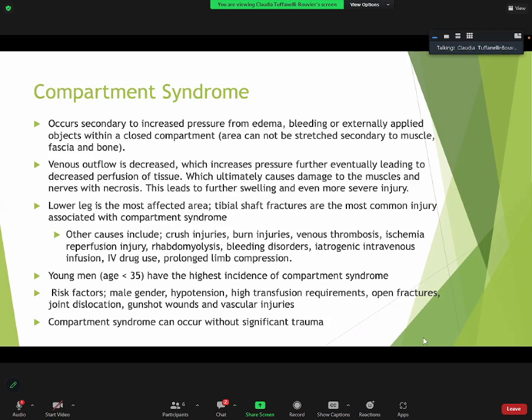The nerves themselves are being compressed. That can lead to a decrease in blood flow to muscles, which will ultimately necrose and die, and that can even worsen the swelling. So this is a positive feedback loop where the swelling and the tissue damage cause worsening swelling and then worsening tissue damage. You get driven down this line where it will inevitably cause damage that is not reversible.